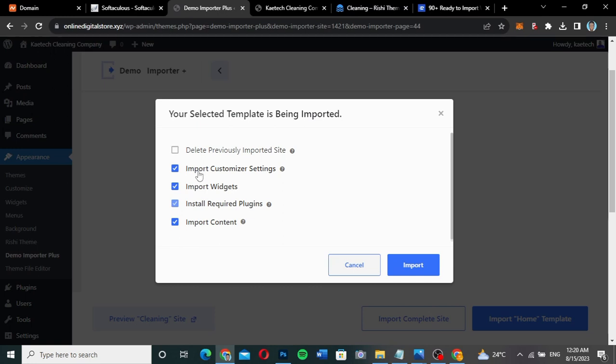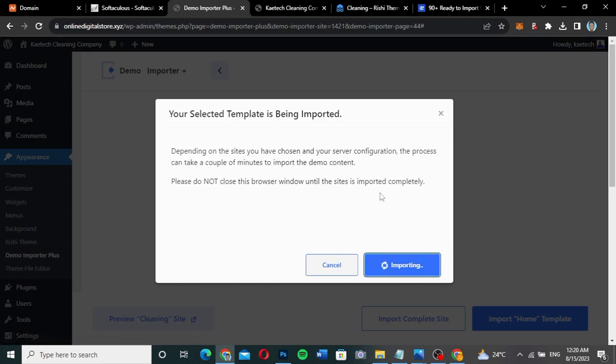Okay, so it will import the customizer settings and widgets. It will install all required plugins that have been used for this website, and then also import the content. Yes, we like all these things, so we're going to click on import. It's going to take a few seconds, at least one minute, for it to do all the required things, and then we will have our website done.